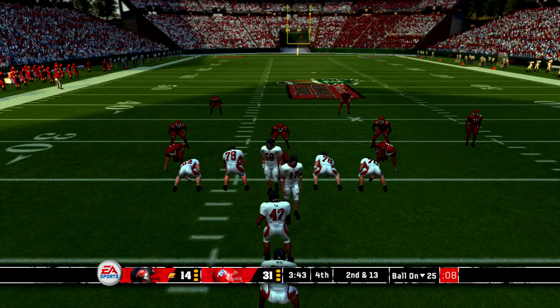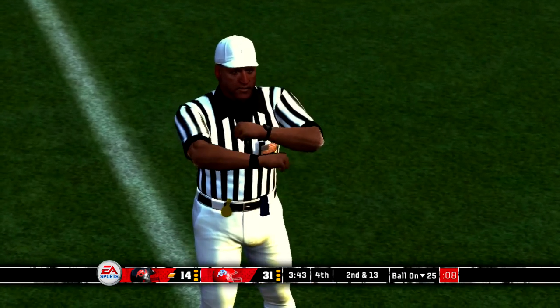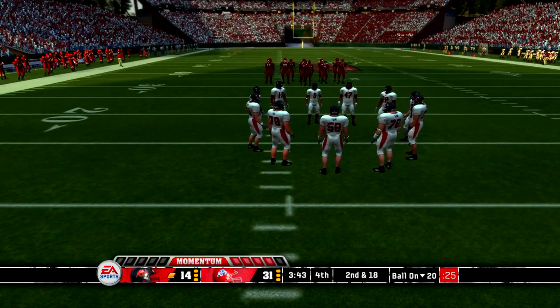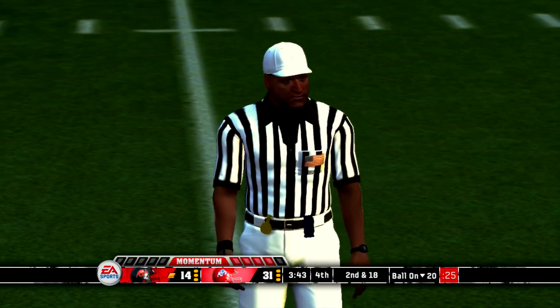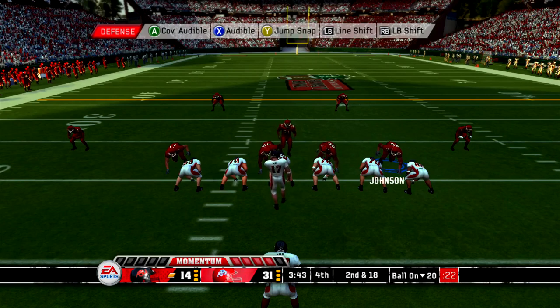Flags are all over the place, and they'll blow it dead. Dead ball. Let's start on the offense. They got a little bit antsy out there on that one. Well, if I had those big hogs lined up on the other side of the ball, I'd be a little antsy too. Tough defense is key. Try this. And long. Ball on the 20-yard line.